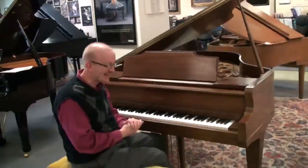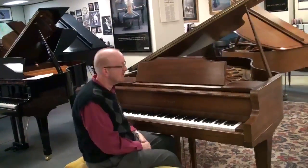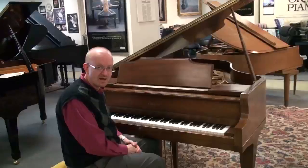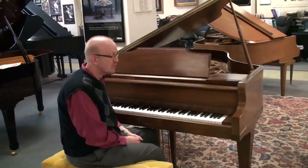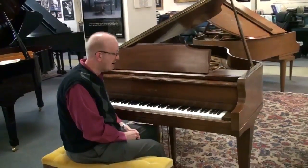I want to show you this Kimball 5'8" grand piano. It's a really lovely walnut finish. Kimball pianos back in the day were made in the United States of America, here not too far from where we're at, actually. And they were really kind of an American mainstay in the piano industry.